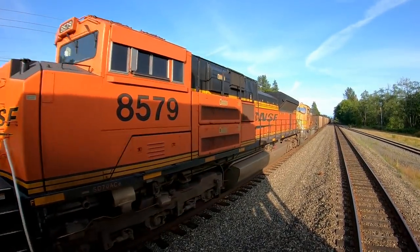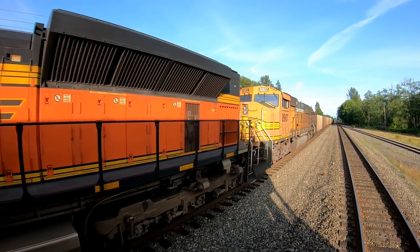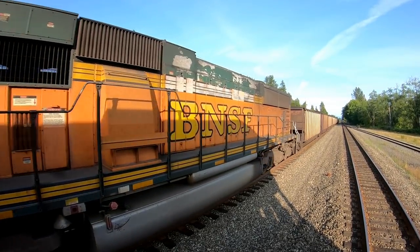Now, I'm going to pause the video right here to point out one little detail on this particular BNSF locomotive that I bet you wouldn't have noticed on your own. There are several different paint schemes that BNSF locomotives can have. This one I find kind of interesting. It's called the swoosh paint scheme. Orange and yellow are the main colors, but notice the BNSF lettering is in black with a swoosh underneath it. Now let's compare that to the next locomotive, no swoosh and yellow lettering.